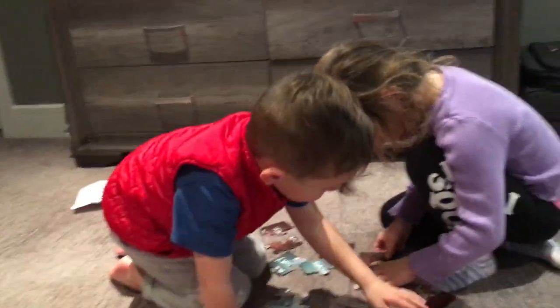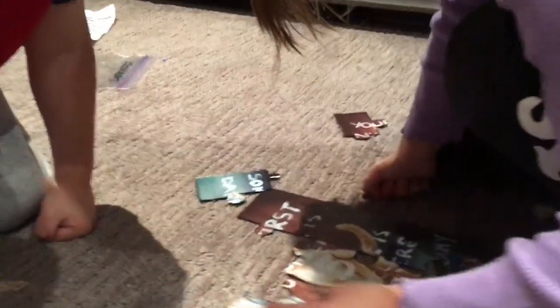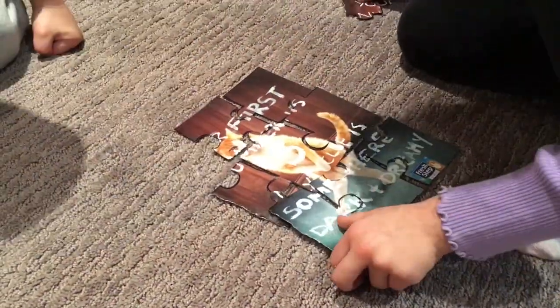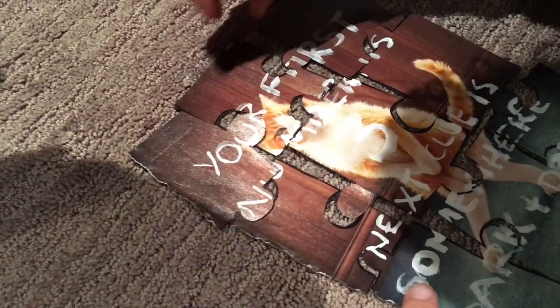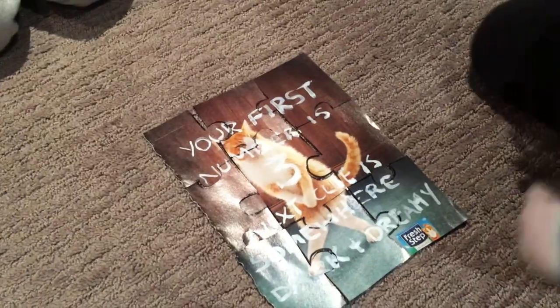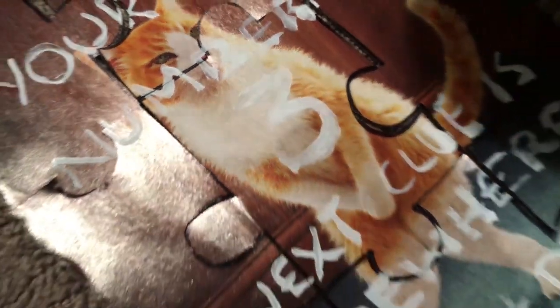Yeah. So remember, we need a 4-digit code. So we're looking for 4 numbers. I think your cat's head is on upside down by his feet. All right. Gotta line it up nice so we can read the message. The clue says your first number is 3.